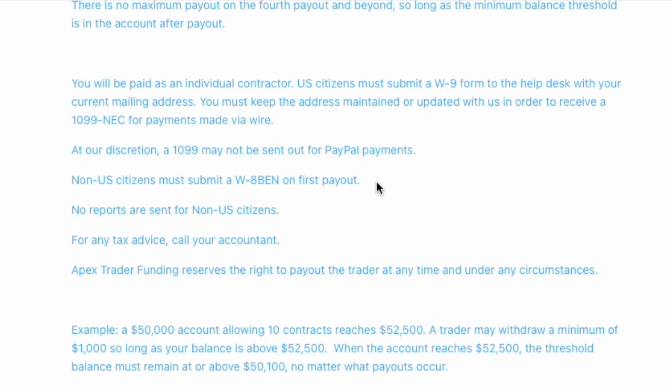You fill out the W-8BEN, a form that they keep on file, meaning Apex in this example. It basically says, hey, Canadian futures trader, lives in Canada, he's not a U.S. citizen, therefore we don't need to submit tax reports to him. He's responsible for paying taxes in his own country. End of story. So you won't receive, meaning you're not a U.S. citizen. Again, to use myself as an example, I'm not going to receive a report at year end.